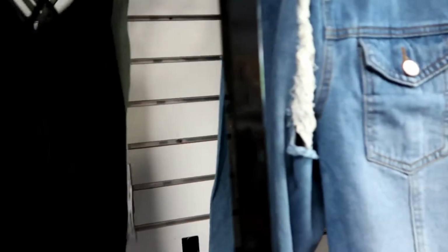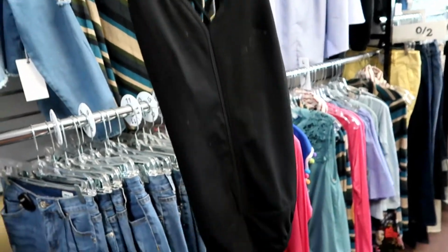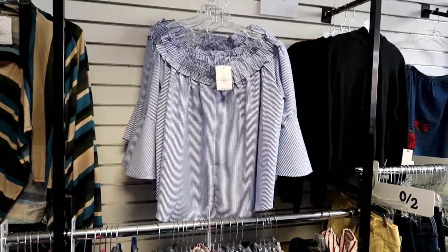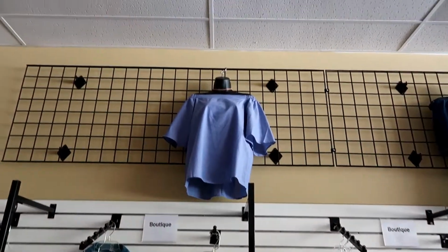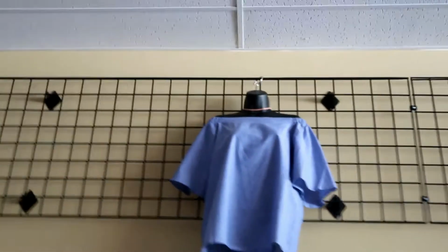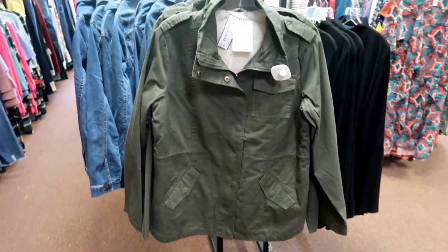Some other things that have been going over really well, and we will be getting in more, are our little leotards. Right now we have them in, I don't know how many sizes we have left, but we have colors, black and green just for now, but we will be getting in more colors. And then we have a cute little off the shoulder shirt, one up there too. I don't know, can I zoom in? Oh, I can, very slowly, that one. And then if you want to see this one on the mannequin, just a little outfit, these adorable green jackets.